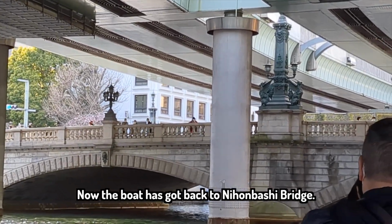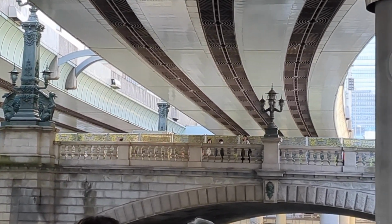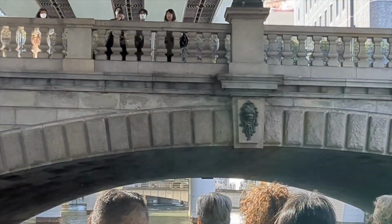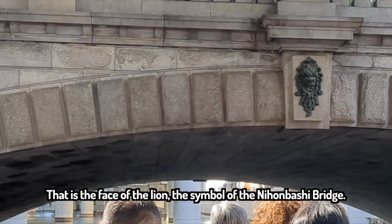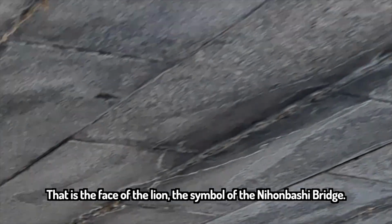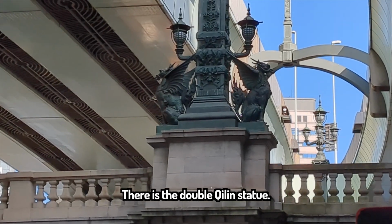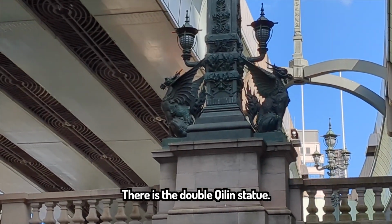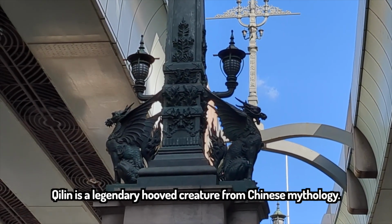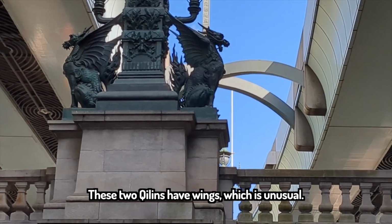Now, the boat has got back to Nihonbashi Bridge. That is the face of the lion, the symbol of the Nihonbashi Bridge. There is a double Qilin statue. Qilin is a legendary hooved creature from Chinese mythology. These two Qilins have wings, which is unusual.